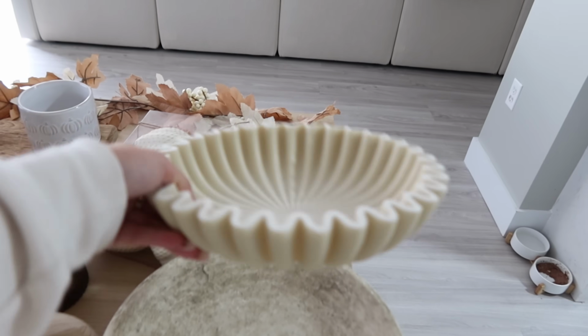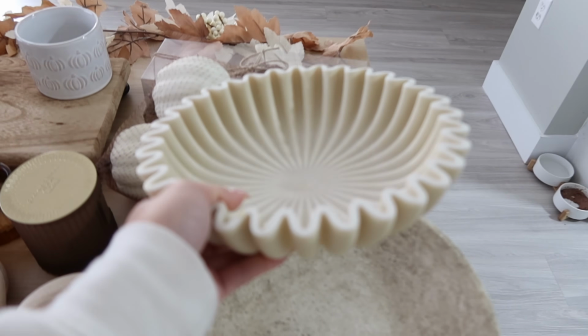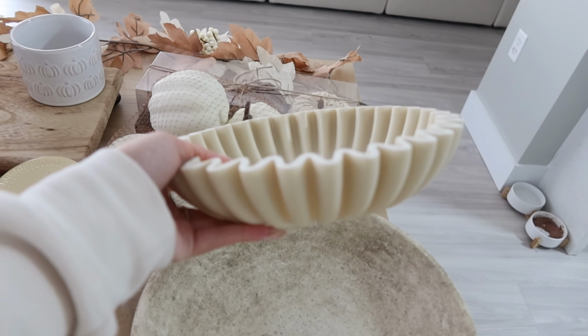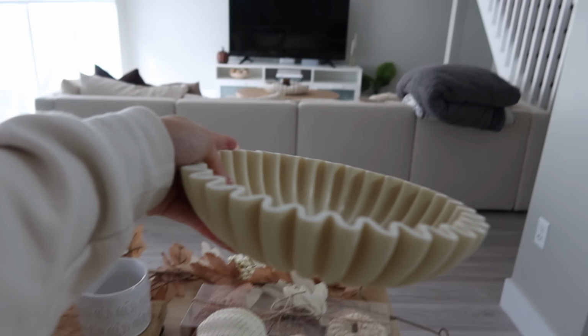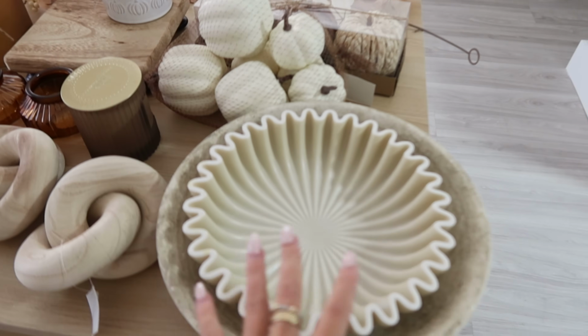This one, $12.99. I've seen this all over my Pinterest. On Amazon, it's like $30, $40. This is a steal, $12.99. I don't know if it's gonna go in the entertainment stand right there or maybe up on our nightstand. I was struggling between this kind of stuff. Do I get one or do I get two?